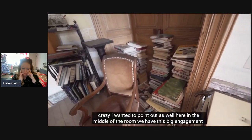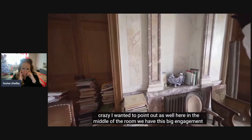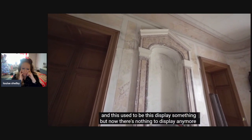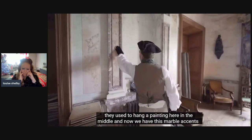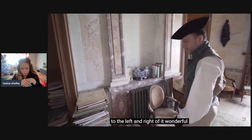Crazy. I wanted to point out as well, here in the middle of the room, we have this big encavement. This used to be to display something, but now there's nothing to display anymore. They used to hang a painting here in the middle, and now we have these marble accents to the left and right of it. Wonderful.